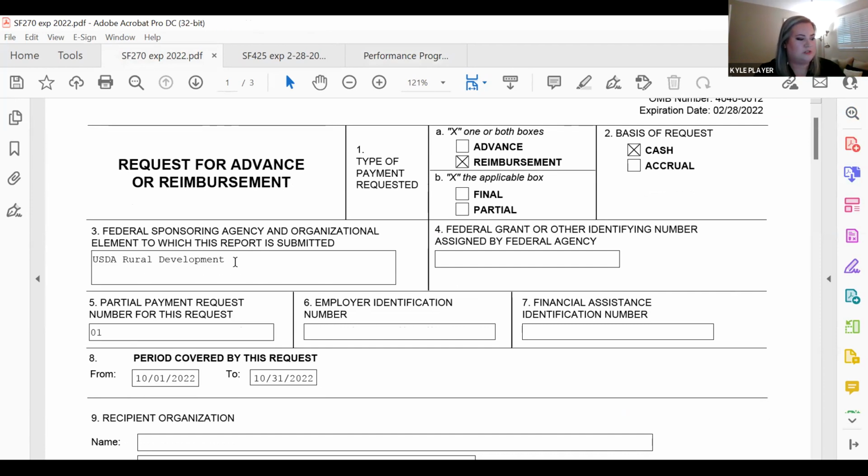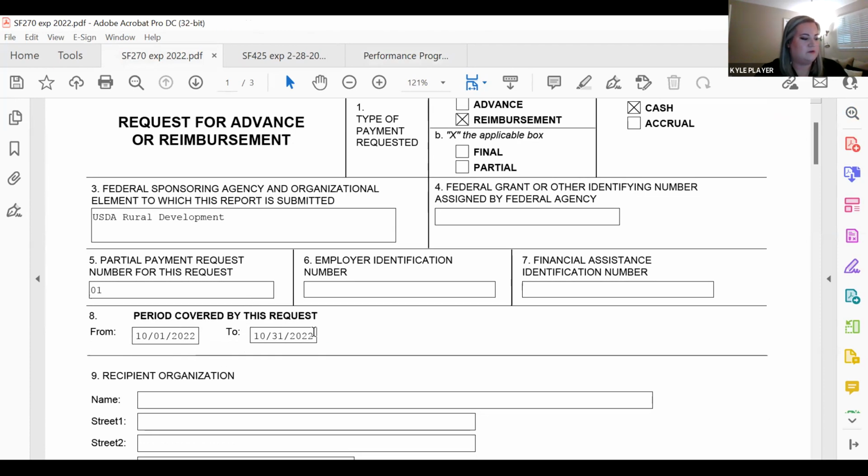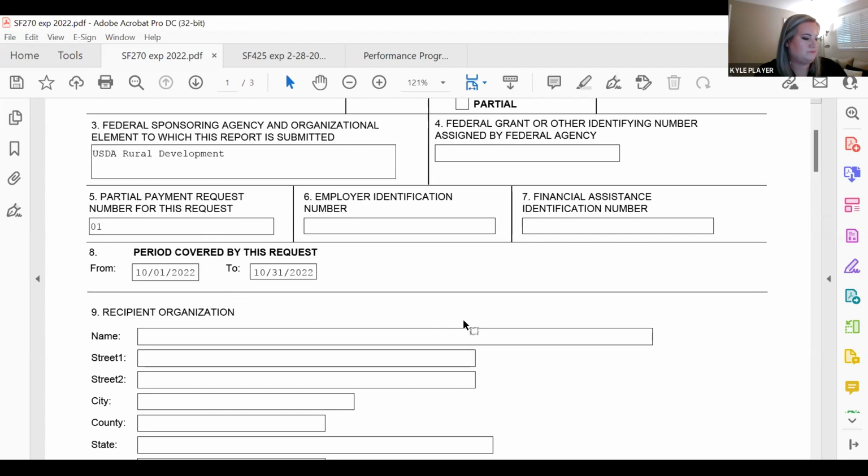So USDA Rural Development is the agency. This is a reimbursement request. For your first request, it will be number 1. Obviously, it will go up as you submit additional requests. And then the period covered. Here we're stating that this is for October, but again, if you're doing it for 2 months, it'll be for whatever period it is that you're requesting those expenses over.